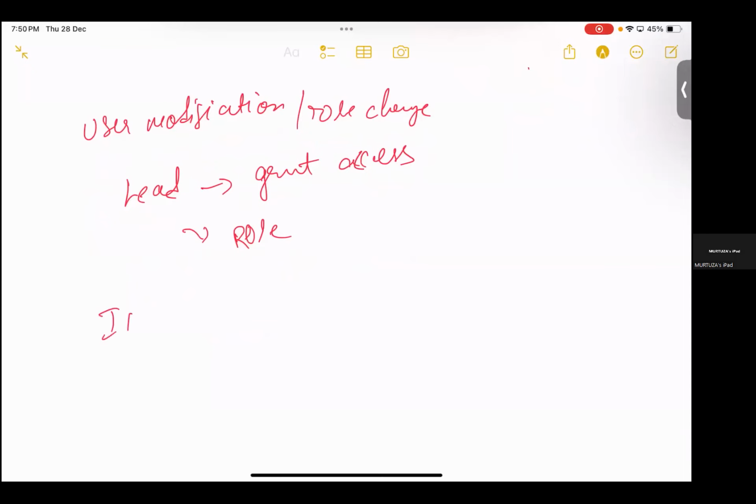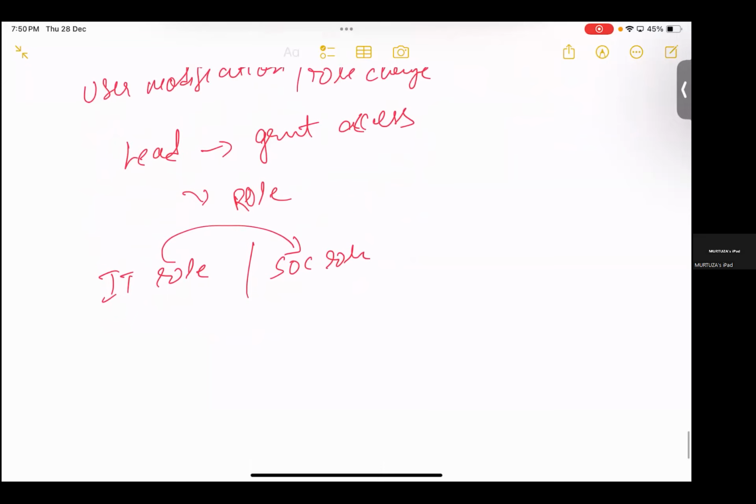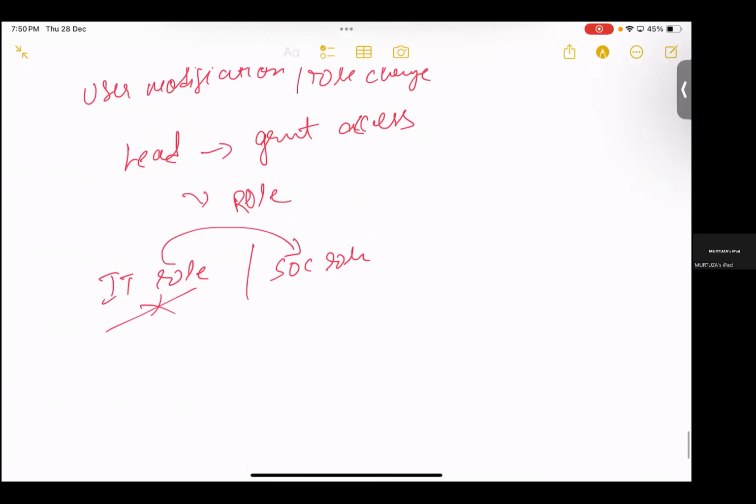Say he was working for IT earlier. Now he is moving to some other SOC role, right? So now he's been transitioned from IT to SOC. So now the access will be adjusted in a way that his IT roles are removed from him, and he will be given access to SOC roles, because this is what we are following, right? Need to know basis, the least privileges. So this is something that will be adjusted accordingly when he is changing his roles, or moving to or catching up new roles in the organization.